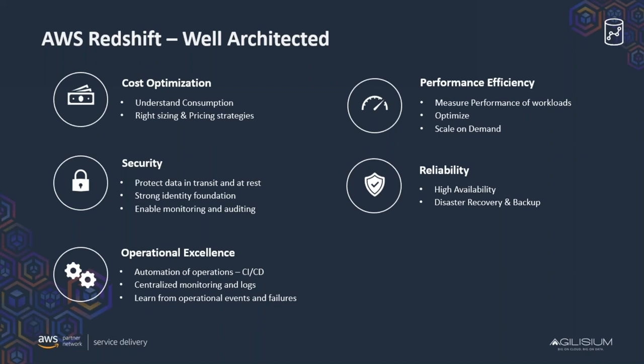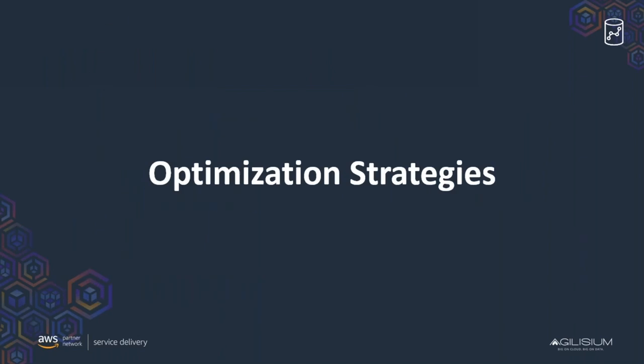Even though there are five areas here, today we are going to focus only on two areas due to time constraints. Smitha, who's our big data architect, will dive deep into these topics. Go ahead, Smitha. Thank you, Jay.